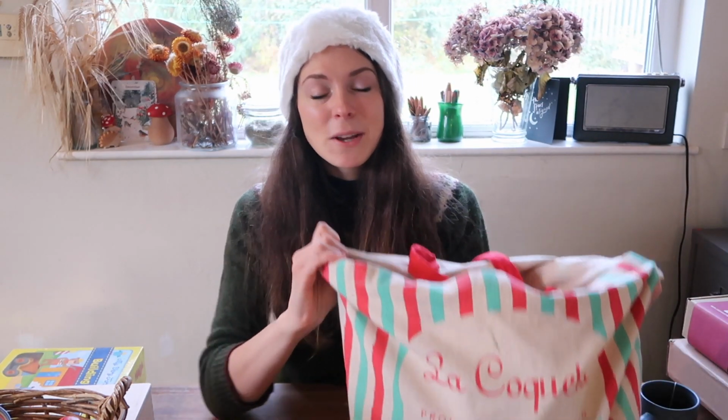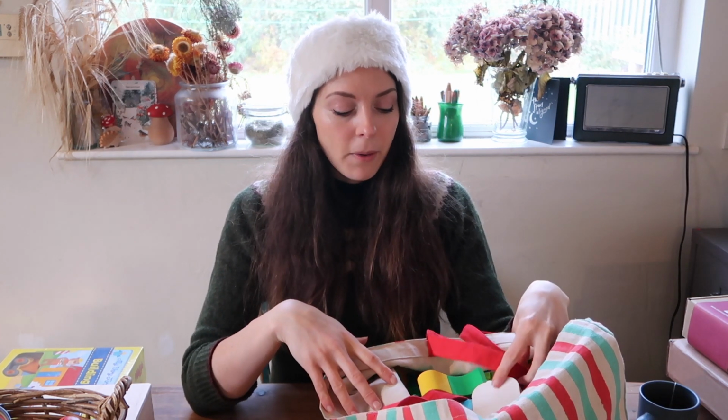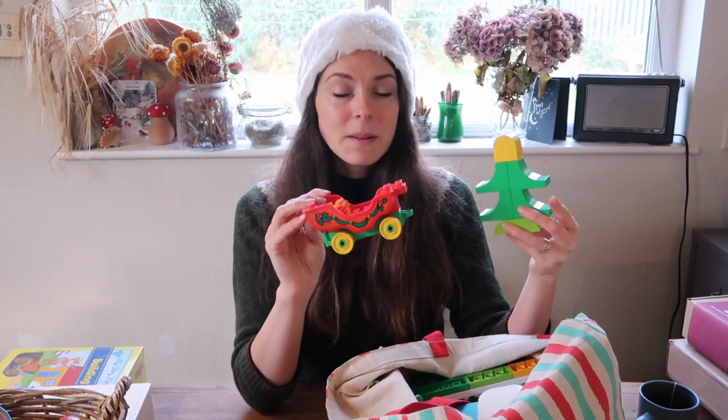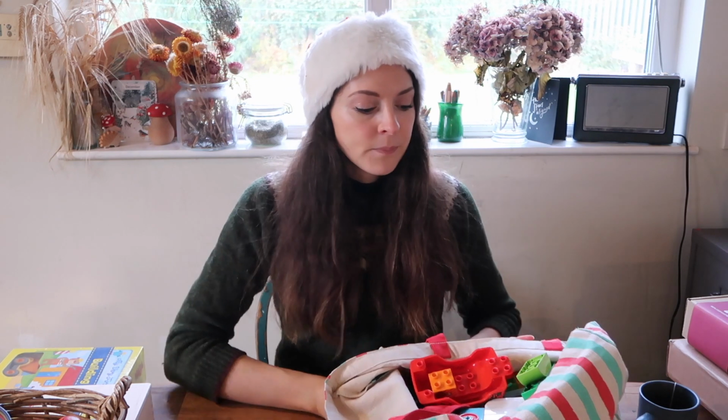And start with Duplo. So Duplo is a great toy. My 3-year-old has really got into Duplo at the moment, and it's something that he's often gifted. It's also a great second-hand one to pick up. So we have a really fun Christmas set from last year. This is still available with the Santa and the reindeer, and it's really, really good fun.